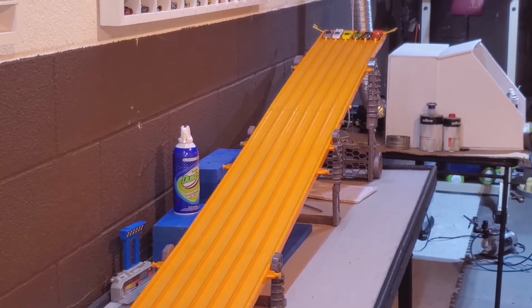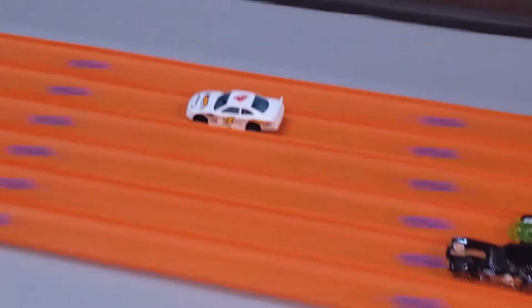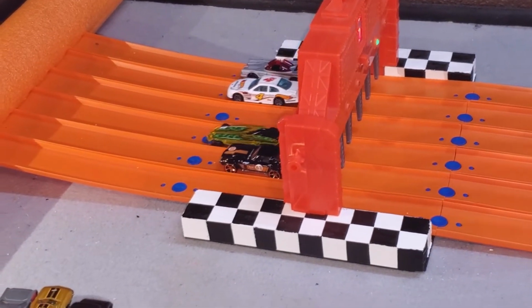3, 2, 1. Wow, look at that, Impala's out big. Winner, lane 5.